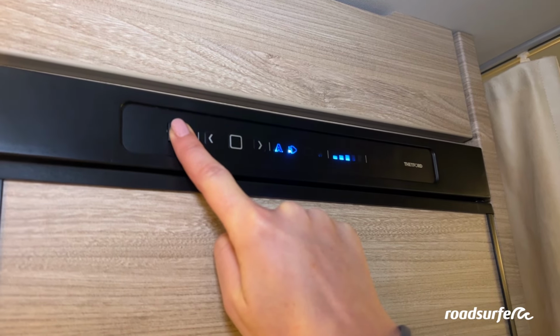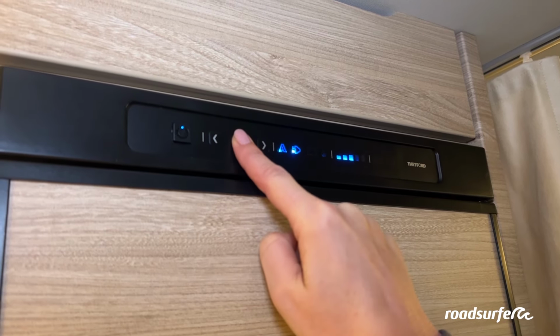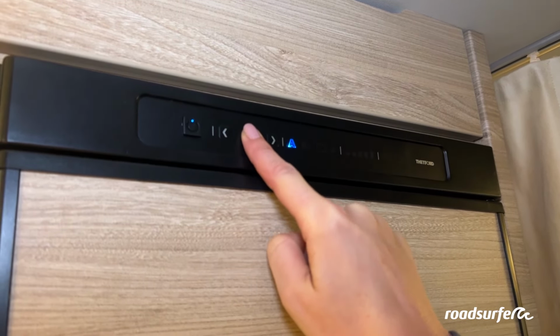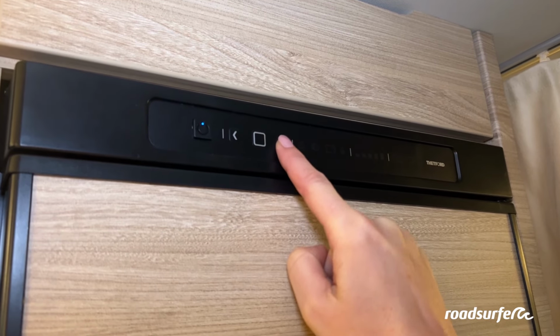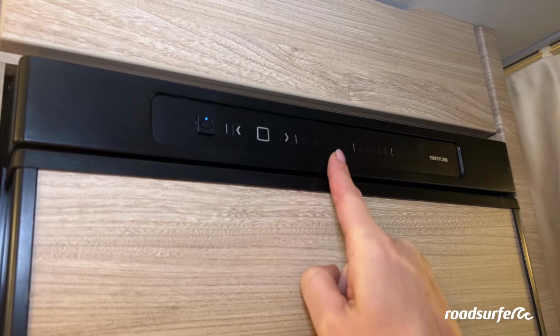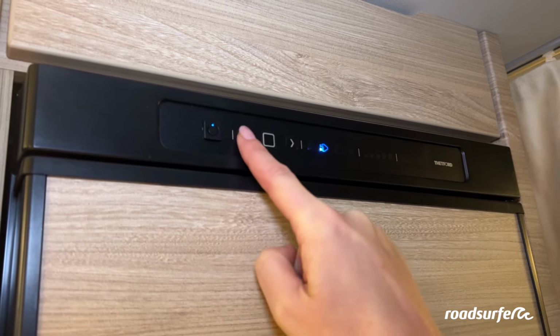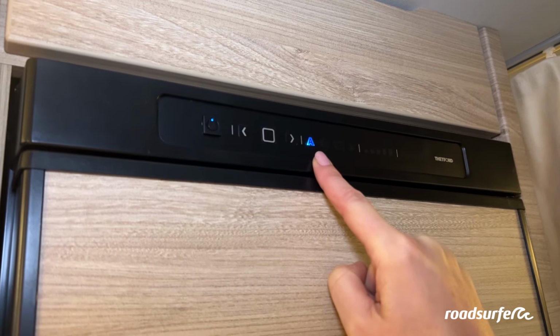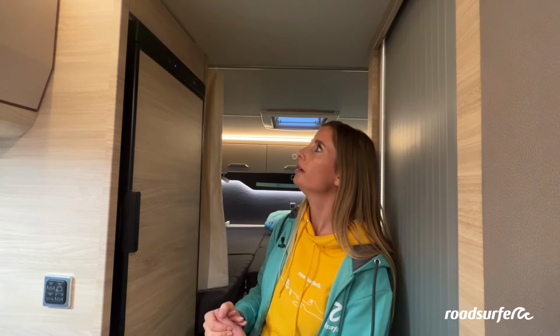To turn on the fridge, press this button once. Now your fridge is turned on. If you click and hold this here, then you can choose how the fridge should be powered. Here is the gas option, and when you go back, the secondary battery option. Here you can choose to power the fridge with external power, which means that the fridge will pull power when it is needed, or if there is any that is not being used.